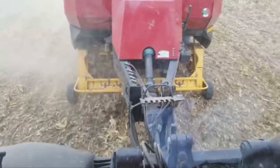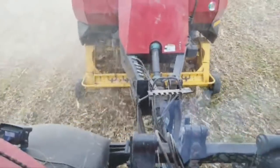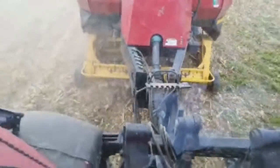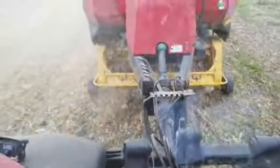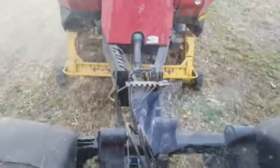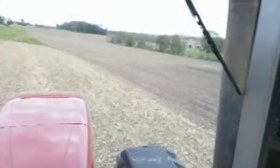Some steep hills over this end, so it's going to be kind of fun. All I can say is thank goodness we don't have a round baler. Another one drops off the back. Hey now. Might lose some reception down here in this low spot.